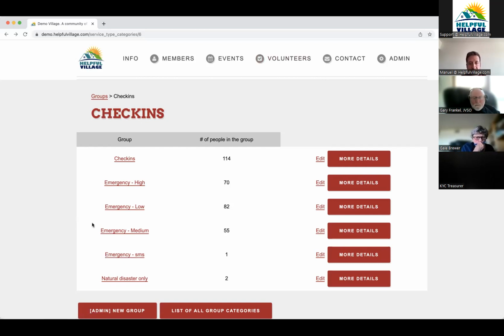In terms of a check-in, I like this concept of how critically you need help. Check-ins is a little different. It's all year round, and then this one is essentially sending a message. So you can put people in these groups, as I showed.